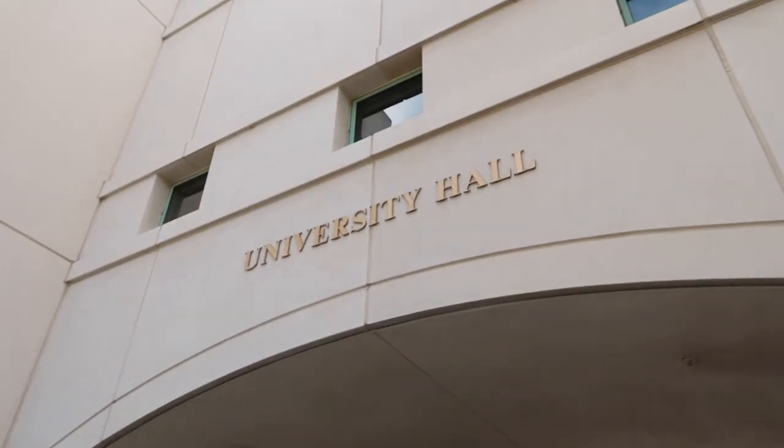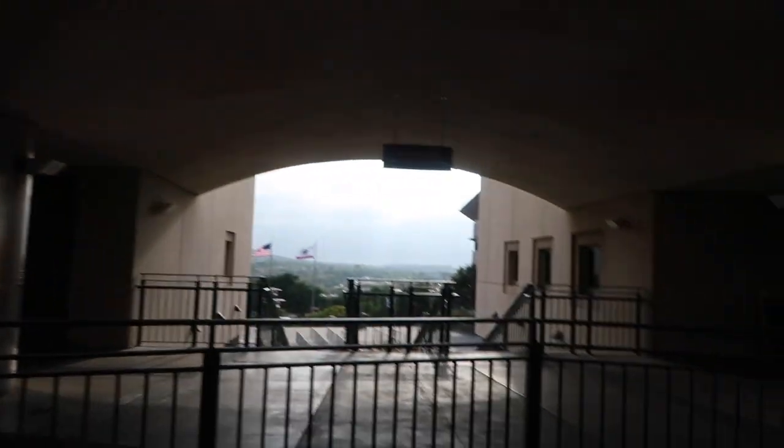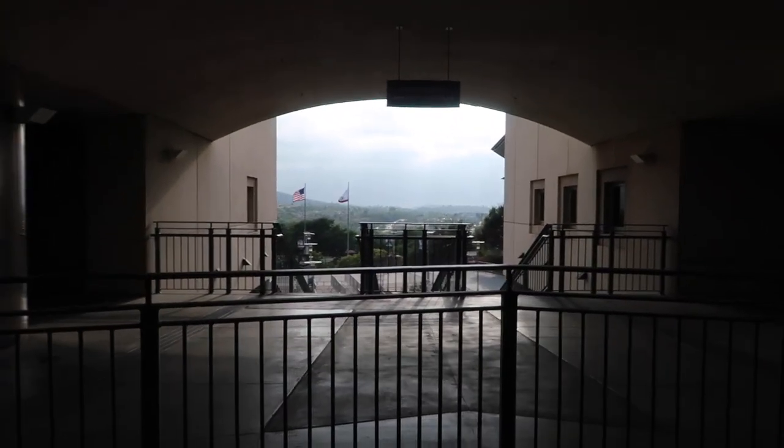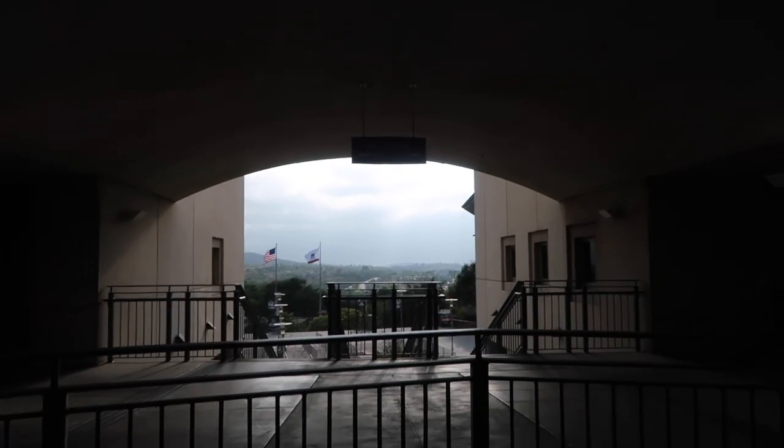Anyways, this is University Hall. We are going under it right now. This hall has a lot of science. Nursing is also in this building. It is one of the older buildings and it has a really nice view of the suburbs over there, and this weird thing that has nothing underneath it.